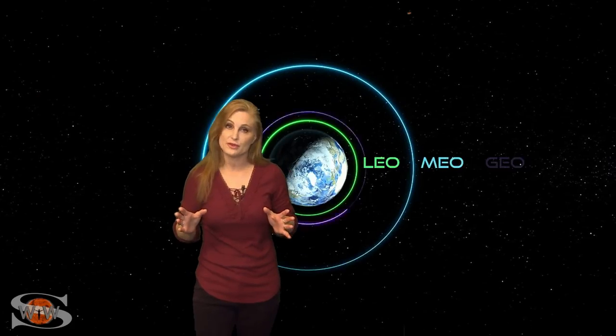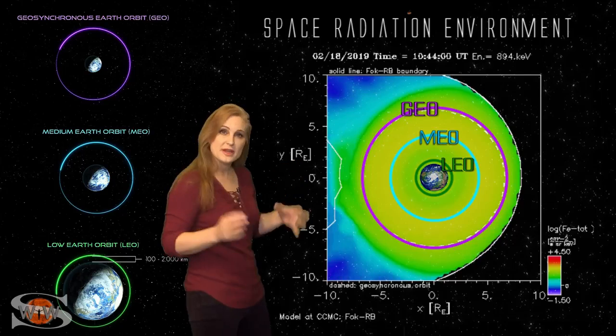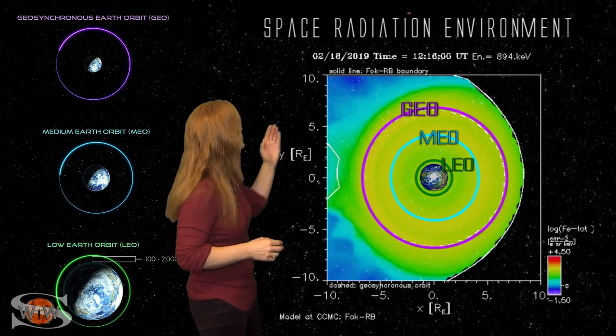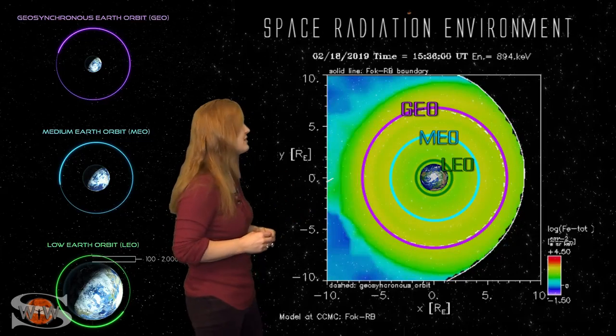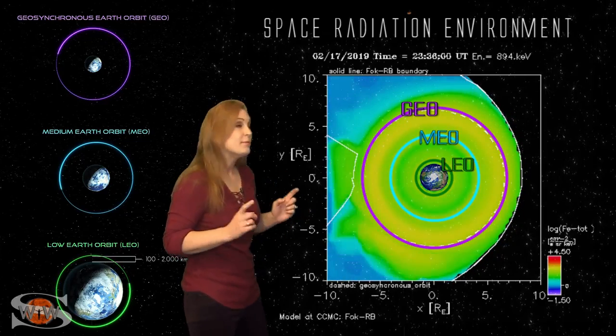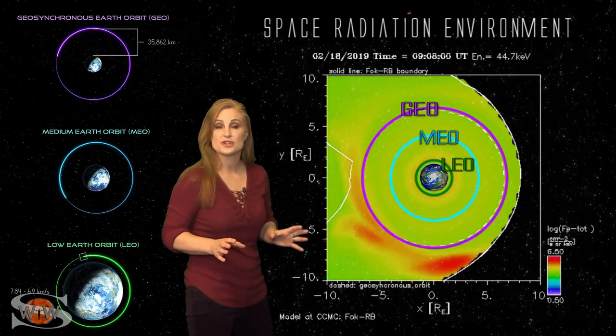And now for our LEO, MEO, GEO orbit outlook. Looking at the high-energy environment, these are the penetrating particles. It looks like pretty much all orbit space is going to remain quiet for now, so we don't have any issue with internal charging.